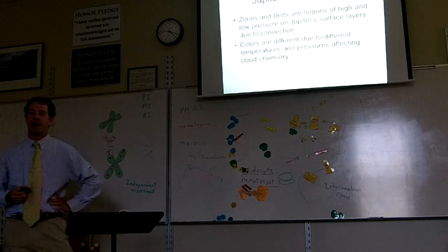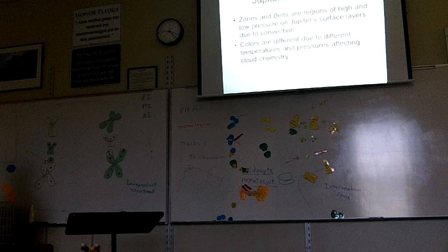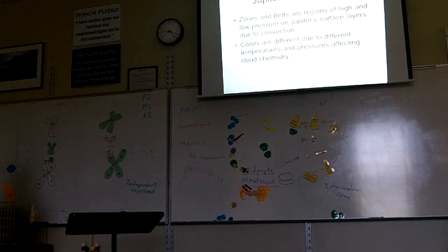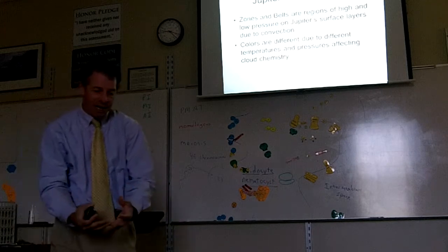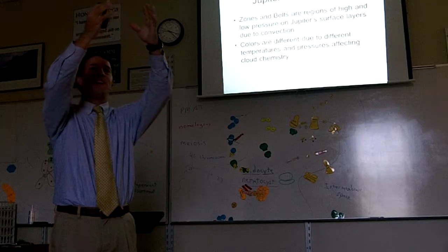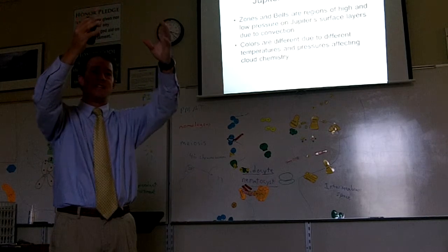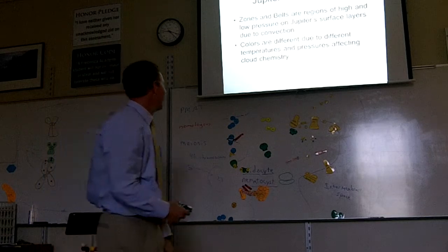Do y'all remember what convection is? Give me an example of convection. A lava lamp. A lava lamp, very good. When something gets hot, it rises, and then it'll cool off if it gets away from the heat source, and then fall back down. Great example.